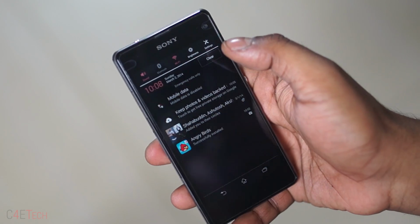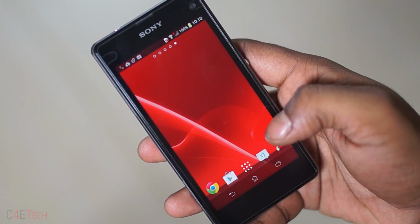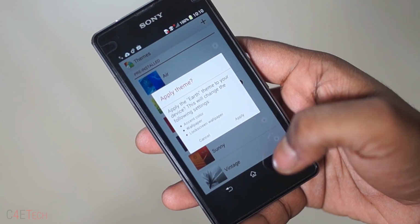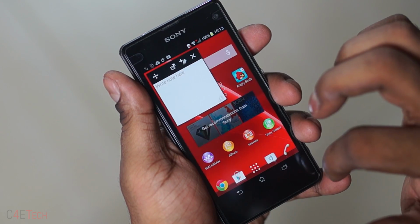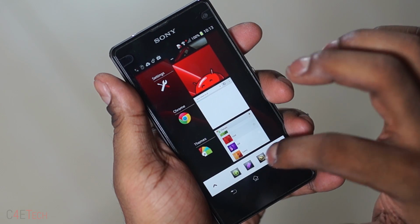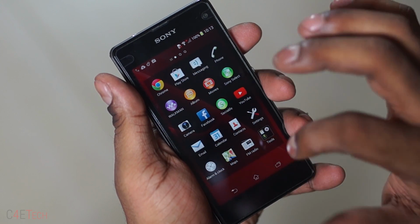Now moving on to software, the Z1 Compact runs Android 4.3 Jelly Bean with Sony's Xperia UI on top. It is the same that's found on the Xperia Z1, clean and minimalistic. You still get quite a few themes, you get quick toggles in the notification menu, the stamina mode, hell, even the small apps, the miniature versions of apps that float on screen, are present here. While they may not be as useful on the Z1 Compact as they were on the Z1 or the Z Ultra, the fact that they are available shows Sony's intent on creating a flagship device that's just a bit smaller. There are no omissions, everything's fast and stable, absolutely no lag.